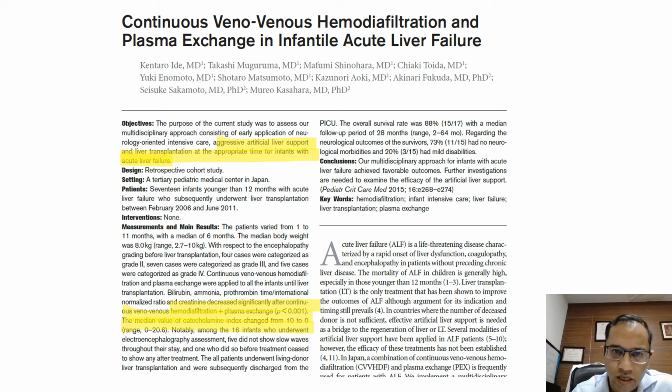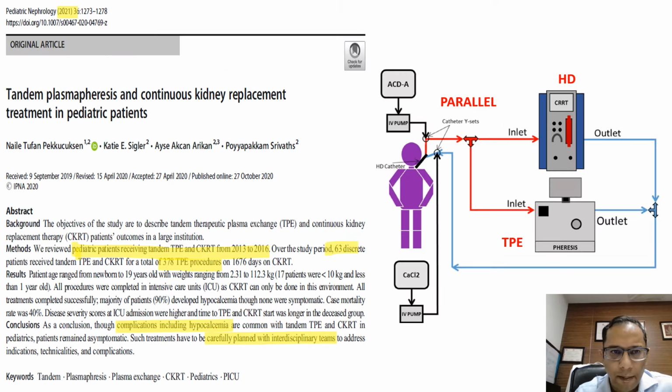So this is another case, not in kidney, but in liver failure, basically an infantile acute liver failure, in which plasma exchange was done along with a CRRT therapy. CRRT in acute liver failure is generally done to reduce the ammonia levels, which are high in acute liver failures at times with hepatic encephalopathy.